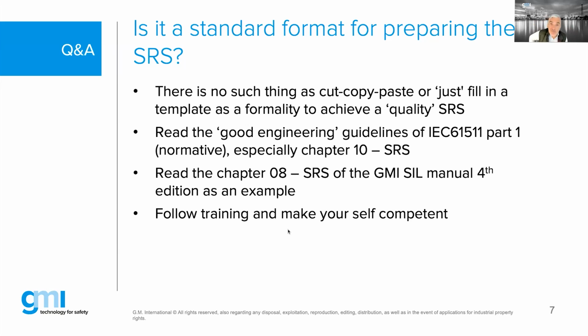Even the book from GMI with 29 items is just an example of what could be the description behind the requirement from the standard. So there's no such thing as cut, copy, paste, and just fill in the blanks. Try to fill in as much as possible. You need to have a certain competency and know-how of what needs to be filled in, to enable that the SIF will perform as required.